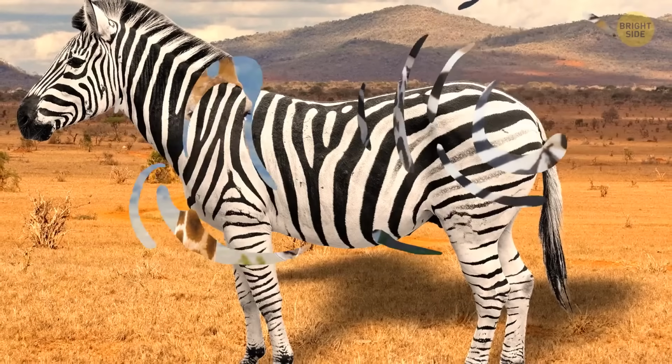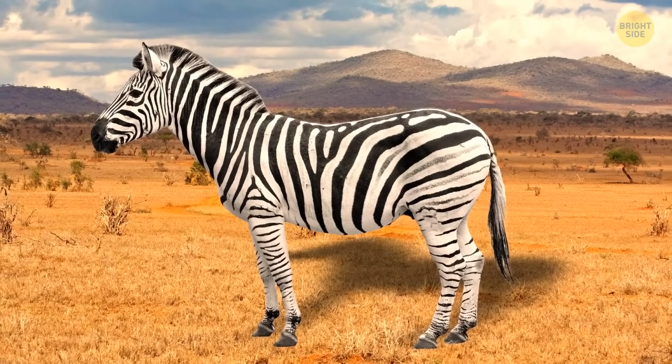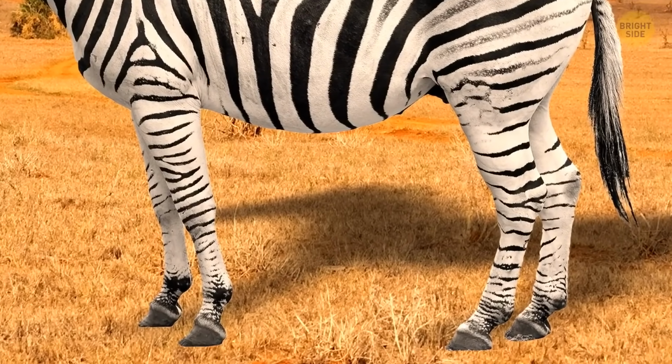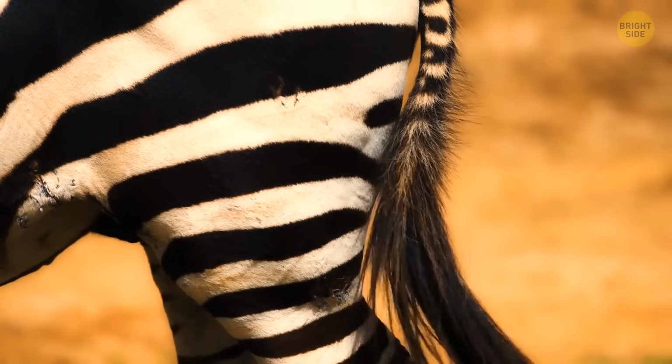Speaking of zebras, do you think they're black with white stripes or white with black stripes? At first, it really looks like the second option is correct. Their black stripes mostly end towards the inside of their legs and on their bellies, and the rest of it is white. But that's not true. Surprisingly, they're black with white stripes.